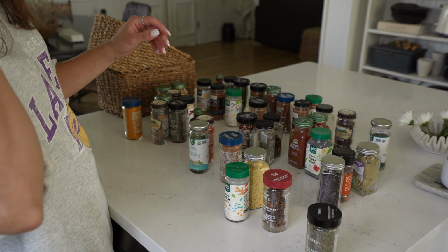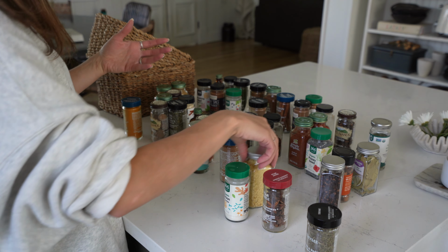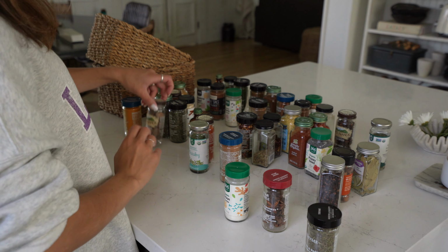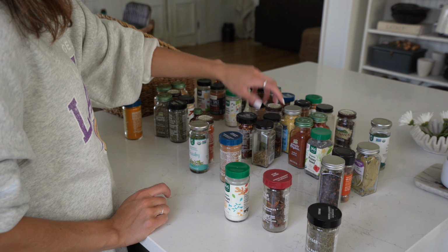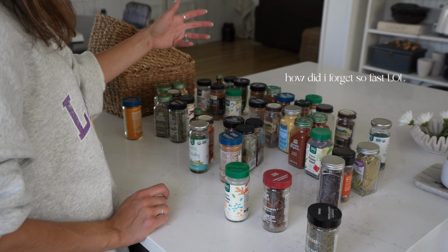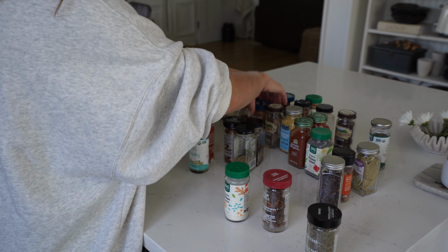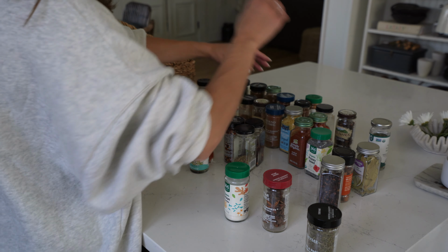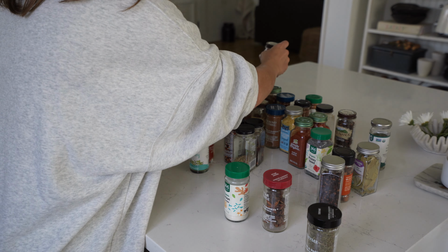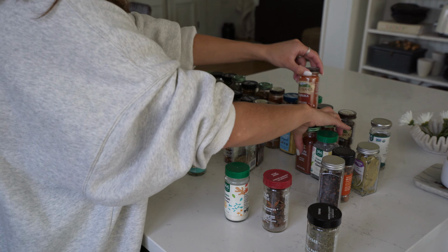Alright, we're coming along. LMNOP. So nutritional yeast. I'm gonna put it right there. Nutmeg. Wait, do I have ground nutmeg? Did I just say ground nutmeg? Yes, I did. Nutmeg and then ground nutmeg. Ground chipotle. Okay. Paprika.